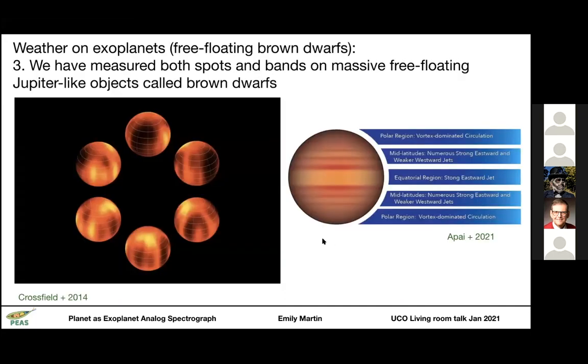And then another example that I wanted to demonstrate is using free-floating brown dwarfs, which are low mass objects that range in mass from about 13 to 75 Jupiter masses that actually look a lot like Jupiter. And so they're about the same size and about the same makeup as Jupiter. And using this technique called Doppler imaging, scientists have been able to track spots as they rotate across the surface of a brown dwarf. And eventually we're going to get good enough at this technique and have the sensitivity in the instruments on large enough telescopes that we could eventually create these 2D weather maps of smaller exoplanets, which would be really exciting.